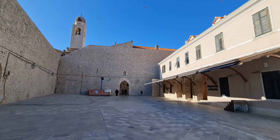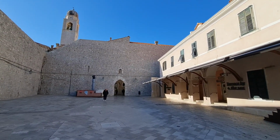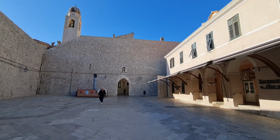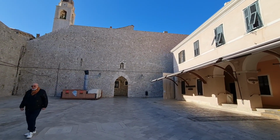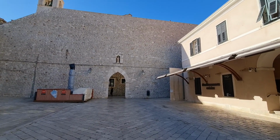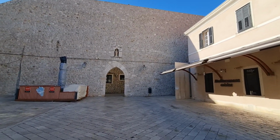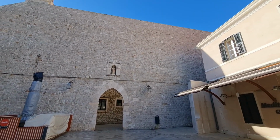And now I'm going to show you something a little bit different. The wall that we see in front of us was not touched in the reconstruction, so this is the original wall from the 13th century. As the wall is original, so is the Saint Blaise. So you see, before the independence of Dubrovnik, Saint Blaise had only one job, only one duty, and that was to keep the town safe.